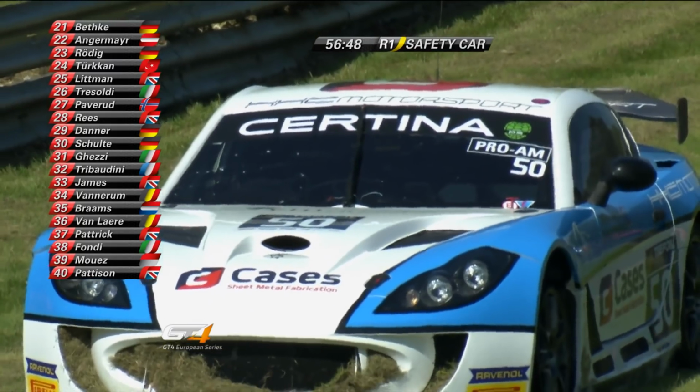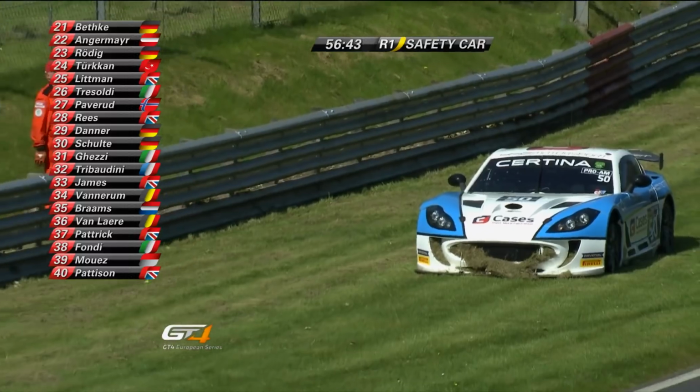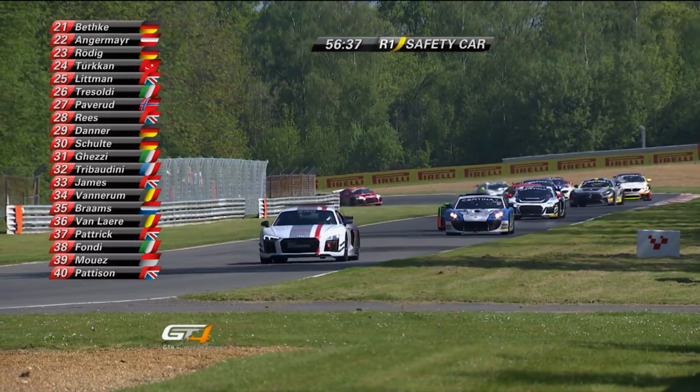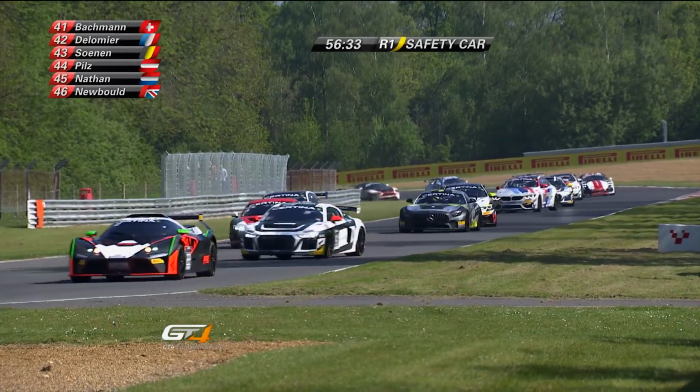And there, number 50, is indeed the Mike Newbold Ginetta. So that's a big disappointment. You can see he's been all over the grass, and the air scoop is full. But I suspect in trying to avoid the spinning Gottfried Pilz, there was a tangle, and that's taken those two cars out of the race, so damage to both.